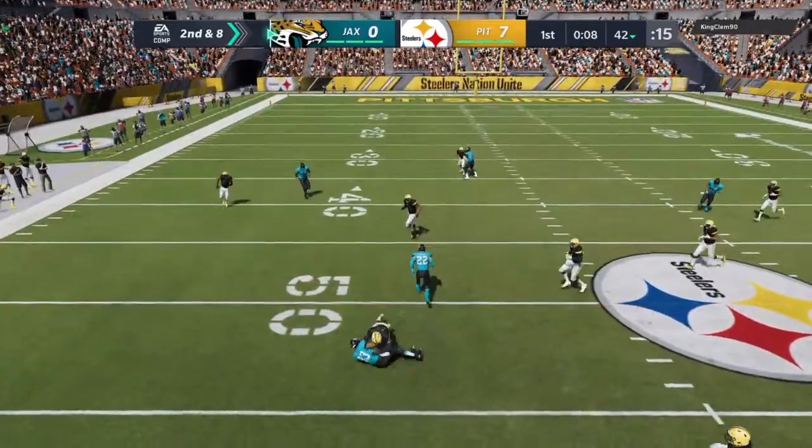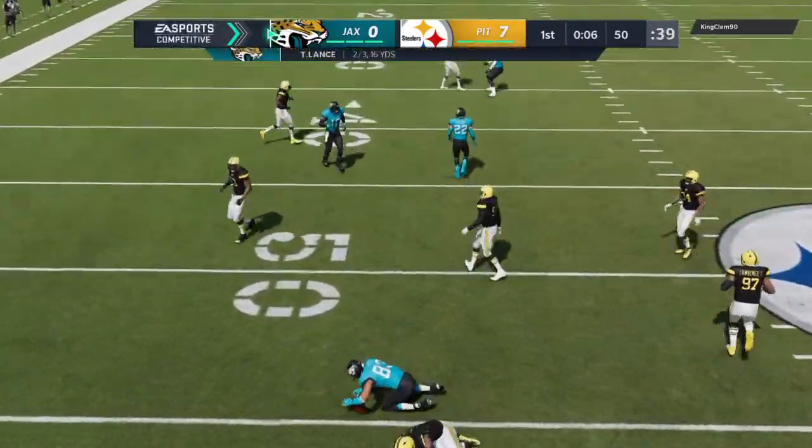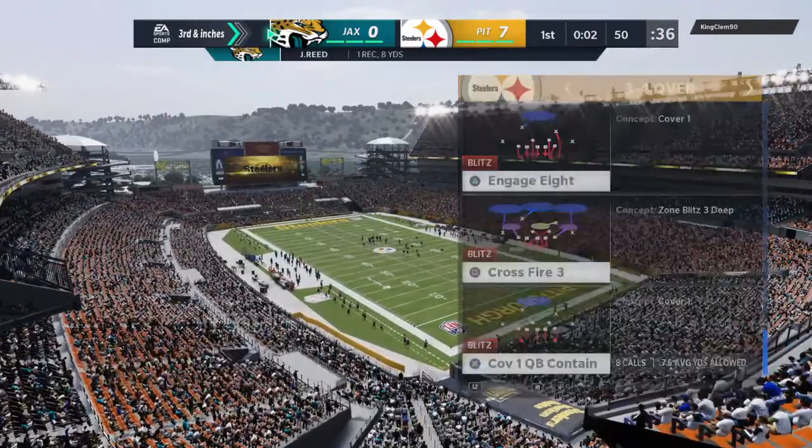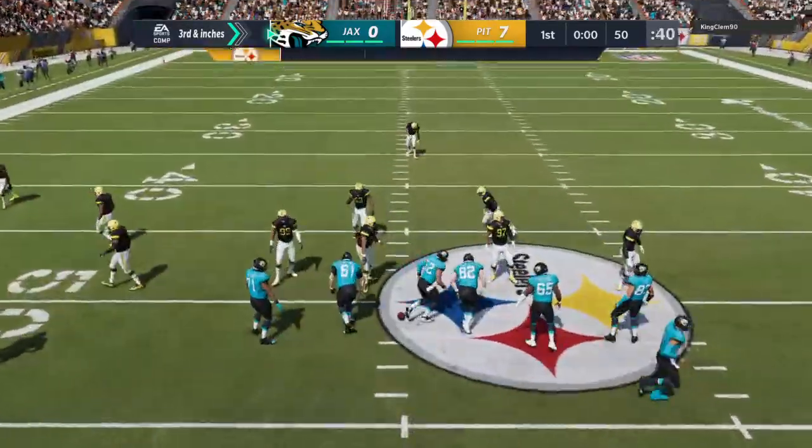This one complete to Jordan Reed. It'll be a gain of 8 yards, and that's going to make it 3rd down and less than a yard.